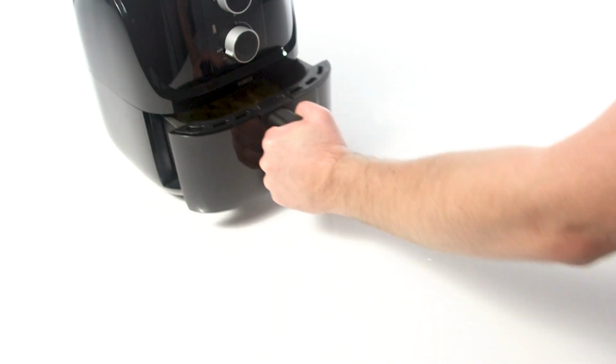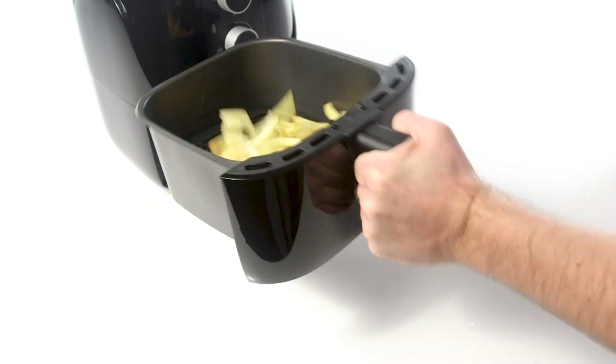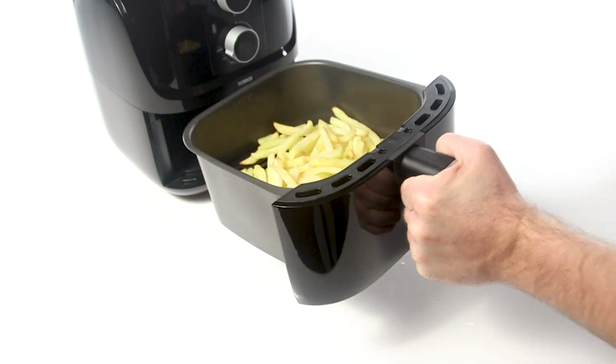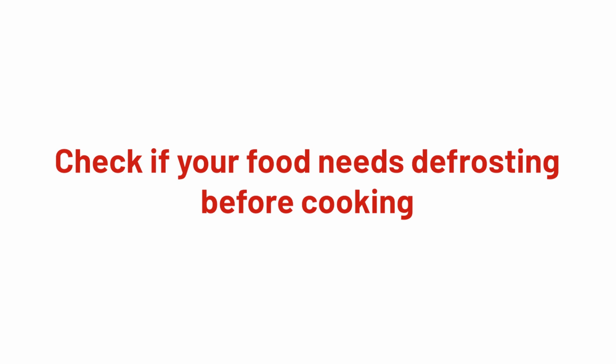We recommend shaking and rotating food midway for even heating coverage. This can allow you to gain some more control over the cooking and even gives you the ability to crisp your items to perfection.